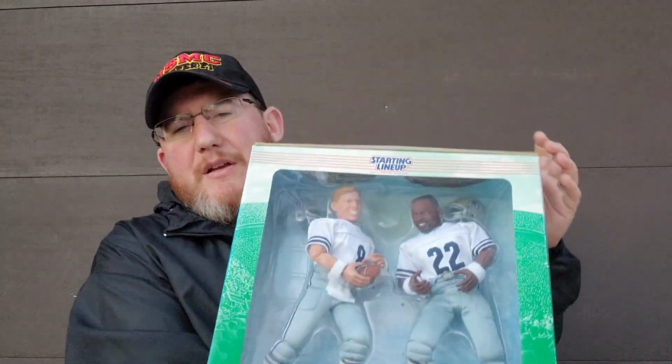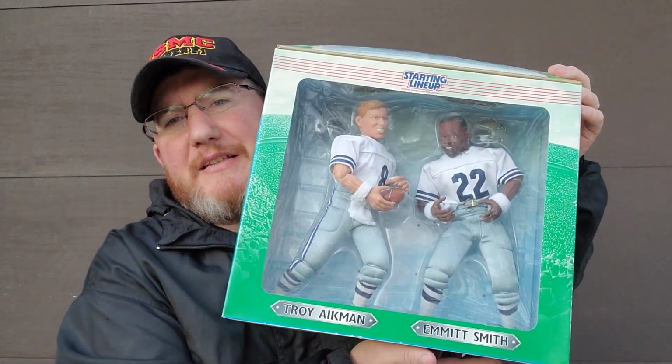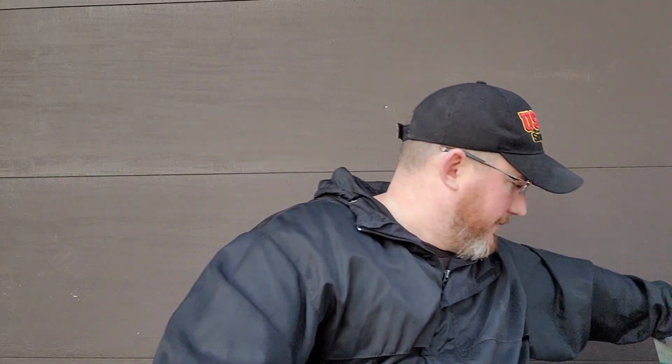We got a Mark McGwire again. Mark McGwire, 1999 starting lineup. There you go. We have a dual starting lineup here. Emmitt Smith and Troy Aikman, for all you Cowboys fans. There you go. Those are big guys. Box is in pretty good shape.